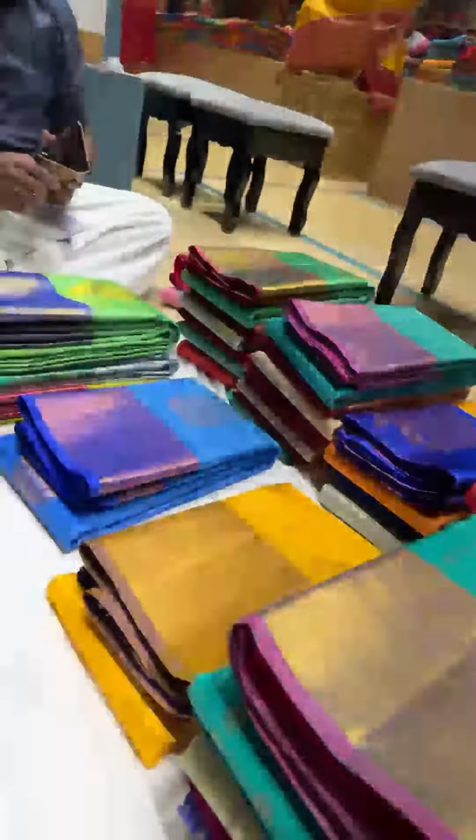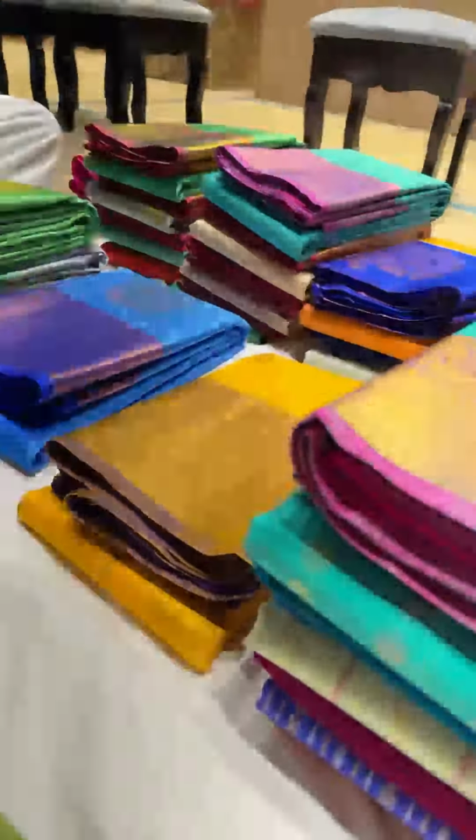So this is a fresh collection what we have just collected from the weavers. The weavers are sitting here.